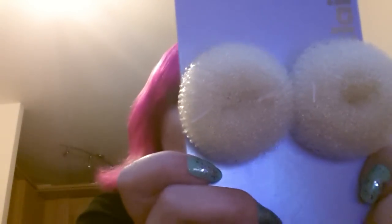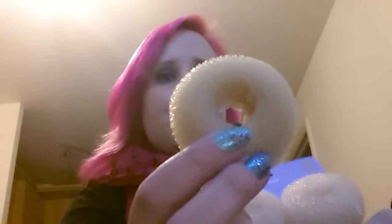The next thing I got in Claire's were two of these little donut things. I've got one which is slightly bigger, which came from Primark, I believe, for £1.50, which I use when I want to put a single bun in. But I thought these little ones would be quite nice to do a section of my hair in a half bun, or do either side, like Bjork style buns, and they were £3.50.